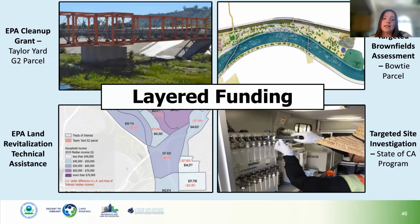We have the EPA cleanup grant. The city of LA has multiple cleanup grants. They were able to divide this site up into multiple parcels, including the Taylor Yard parcel, and apply for the cleanup grant to get funding to remove the contaminations that were present on the site. Those projects are all currently underway. So this is the main cleanup grant that EPA is providing for this portion of the LA River.